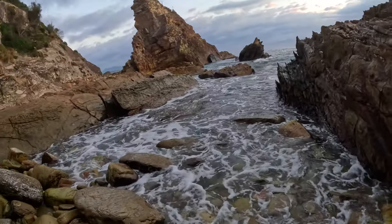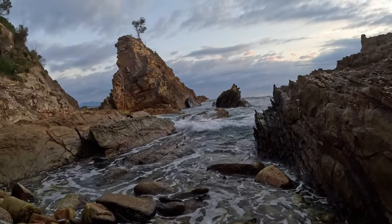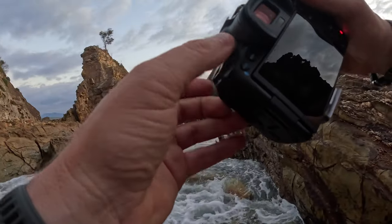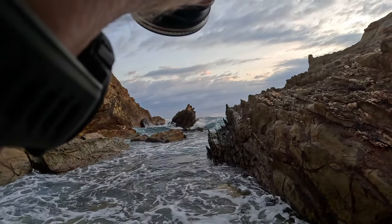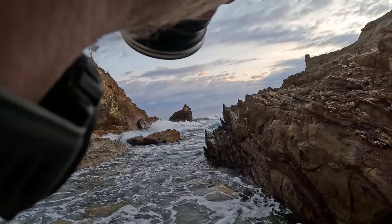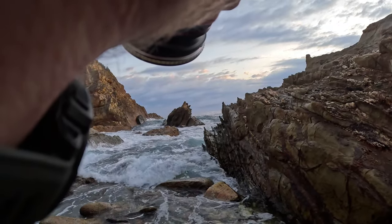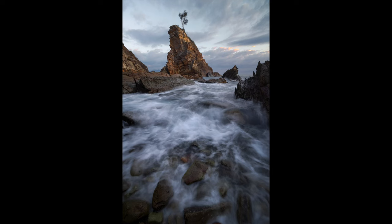I don't mind this spot, it's a little bit further back from the big rock, so it gives you a little bit more foreground. Just got to balance the foreground here. And I think we can get a pretty good shot.